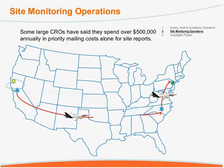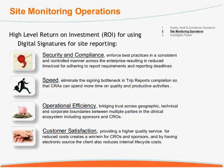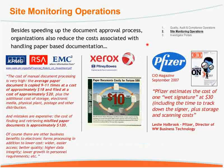In fact, some of the top 5 CROs that we do business with estimate that they spent between $500,000 and $1 million per year in priority mailing costs alone for paper-based documentation. Looking at the value proposition again for site monitoring operations, obviously security and compliance, but speed is very important. Being able to allow the CRAs to spend more time on developing high-quality reports and the productive activities of monitoring the sites, and not spend time on finding a printer to print out a document, sign it, and find a FedEx that's still open.